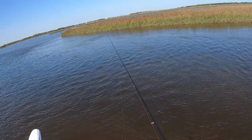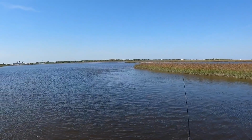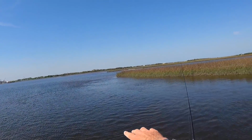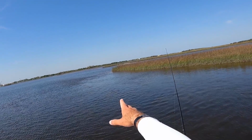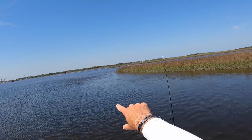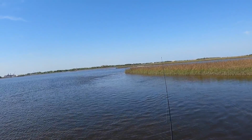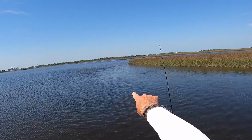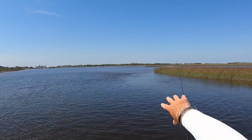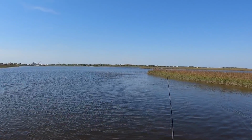So guys, all I did was the bite slowed down on that other point, so I just went to this point. As you can see, that incoming current is wrapping around right here, so I'm just throwing up current and letting my lure drift back. Basically I'm thinking these fish are going to be somewhere around here on this seam, especially trout. They really like current seams just like this. You can see right here, there's rough water, then a little bit of calm water. A lot of times they'll stay right in that transition zone, and that's pretty much where I just caught that trout. So let's see if we can catch a few more.